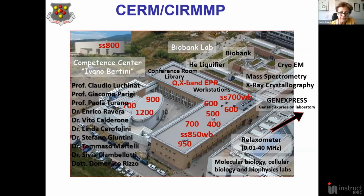How unique is the instrumentation necessary to do these experiments? I can say that to collect this data, we have used 800 and 850 megahertz instruments. And the more important is the probe head. We have collected this experiment using a 3.2 millimeter rotor with an ion-free probe, and we have also used a 1.3 rotor.